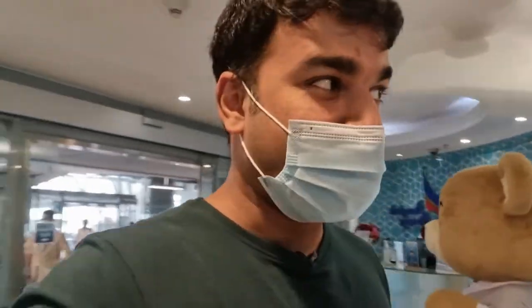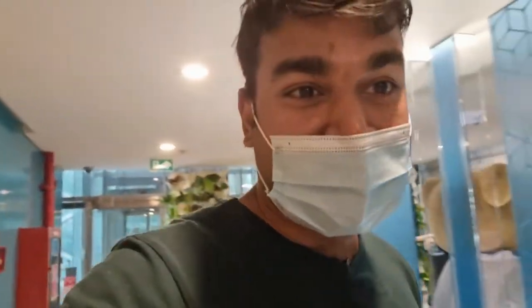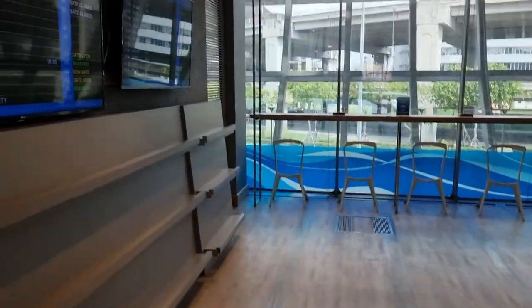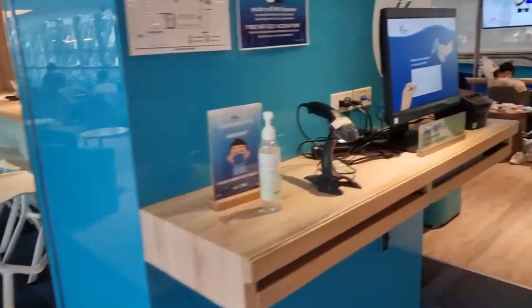Well, there you go, guys. Even if you're in economy class on Bangkok Airways, you actually get lounge service. So I made myself inside the lounge, and I actually feel delightful that as an economy class passenger, I got the lounge service. So great, Bangkok Airways. I already love you guys so far. And the lounge is pretty neat. So you have the boarding gates display, and you have free Wi-Fi here.